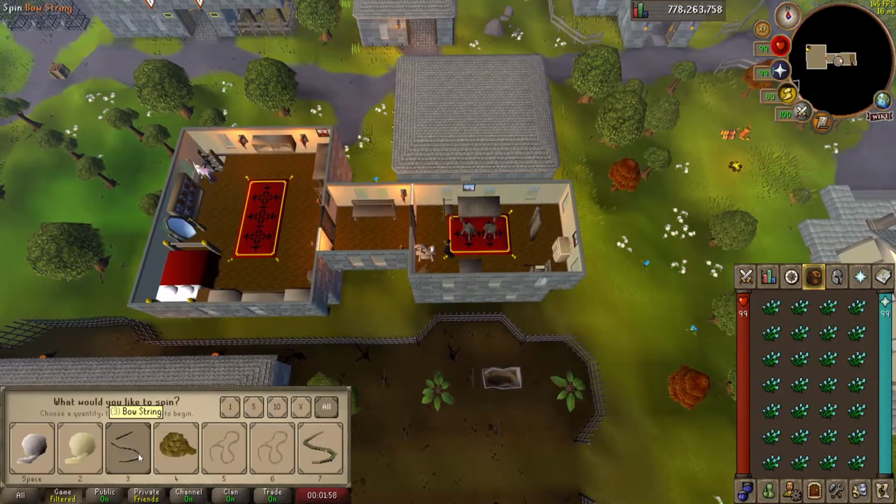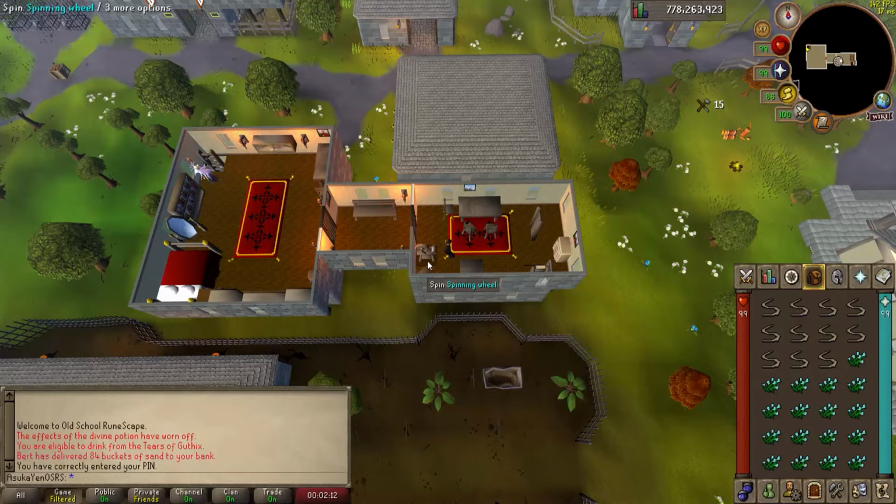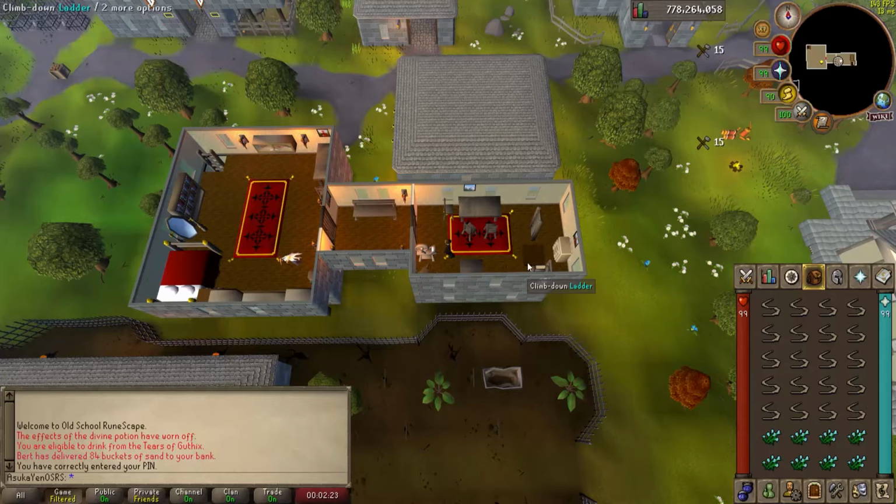There were other ways that you actually had to make money, and spinning flax into bowstrings was one of those things for me. Now, at the current time in the game, you can actually make quite a bit of profit by spinning flax with the flax spell on the Lunar Spellbook. You make around 400,000 GP per hour, and even just spinning flax to bowstrings now, you can still make somewhere around 200,000 GP per hour.